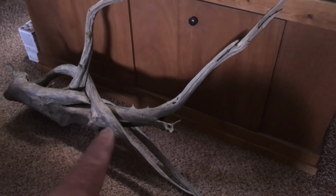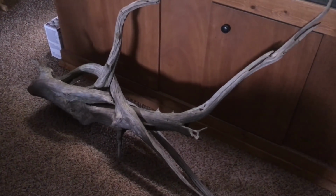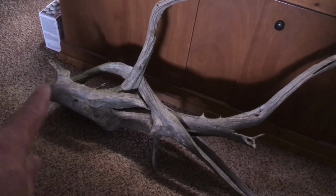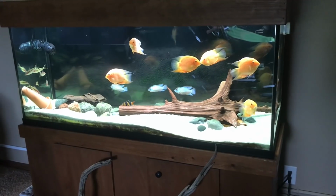I paid $25 for this thing. I could probably easily sell it for over $100 on our local fish club forums. But nice thing about this driftwood also, this end here is completely hollow. So this whole base here is hollow. So it's like one big natural Pleco cave, which the Plecos in here are going to absolutely love. Let's head back to the fish room.